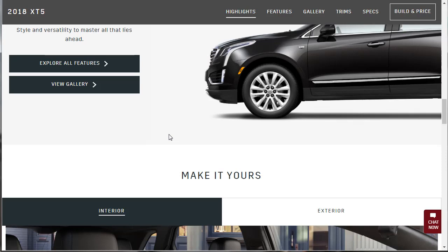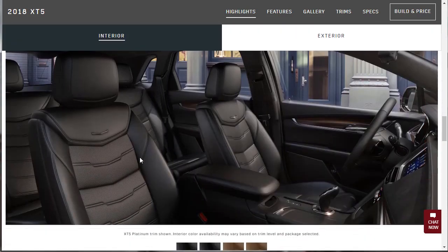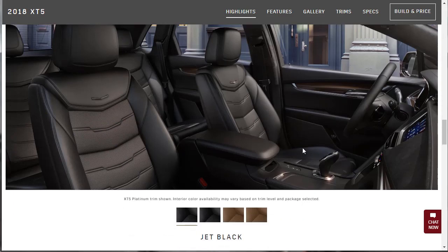Let's finish this page, and then we'll do that, because we can get to those tabs from up here. Let's finish the page. We're about halfway down it. So the interior is gorgeous. Kind of looks like the interior of the Cadillac Escalade, right? The pattern just kind of reminds me of Escalade.